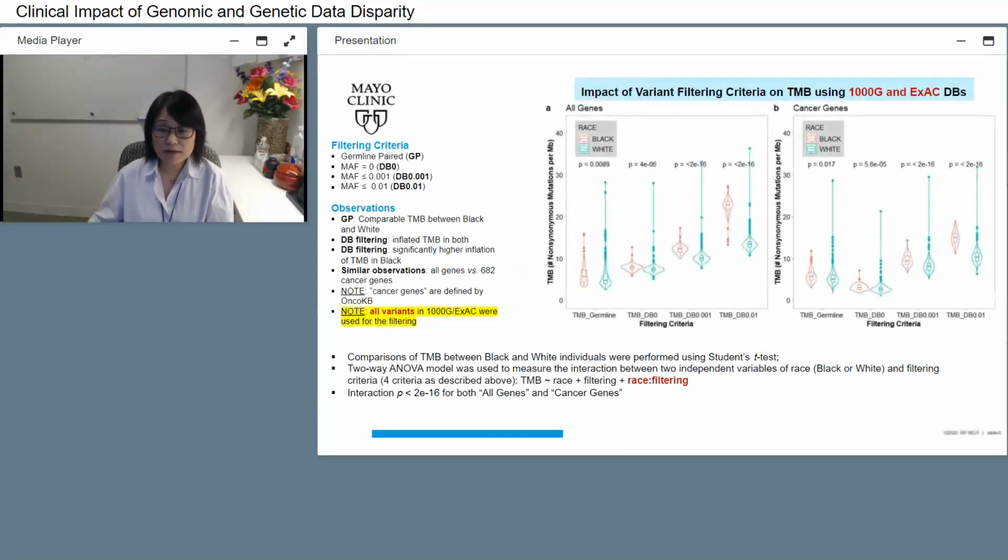We applied four different approaches to identify true somatic mutations. One, using patient-paired germline variants, what we call the GP group. Second, we filtered out all variants reported in 1000 Genomes or ExAC databases. It's called the DB0 group. Third, we filtered out variants in the 1000 Genomes database or ExAC database with less than 0.1% population frequency, the DB 0.001 group. And the last one is the variants filtered out in databases with less than 1% population frequency, what we call the DB 0.01 group.